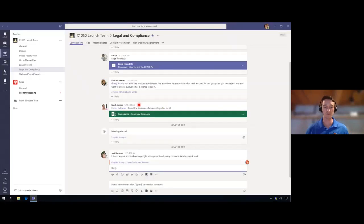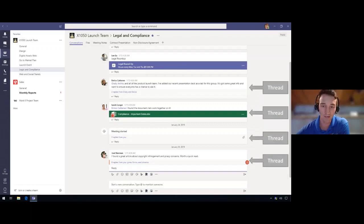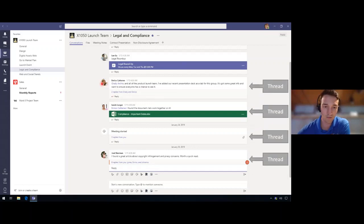All right, so back over to the desktop application. I want to show you quickly the difference between the conversations here. So we see a lot of confusion when people first start using Teams on what a thread is and what a conversation is. So just to kind of show you quickly, you see the person's icon here with their avatar is the start of a new thread. What this thread is, is just kind of a conversation about whatever they started.